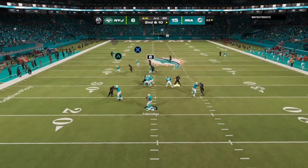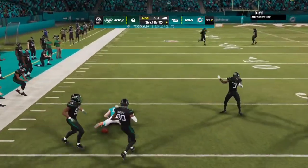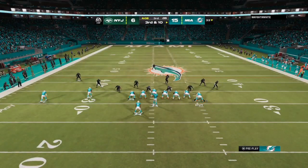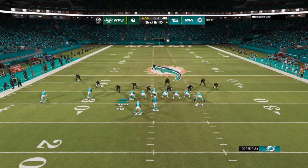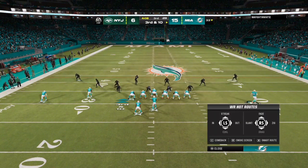Tagovailoa working out of the gun. And that'll be incomplete on third down. Now, right where this set of downs started, they need a full 10 here to pick up the first down and move the chains.